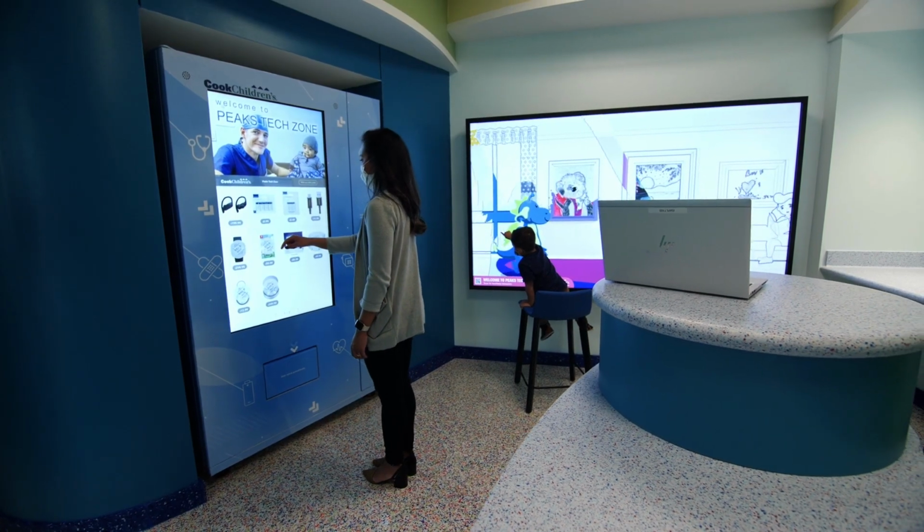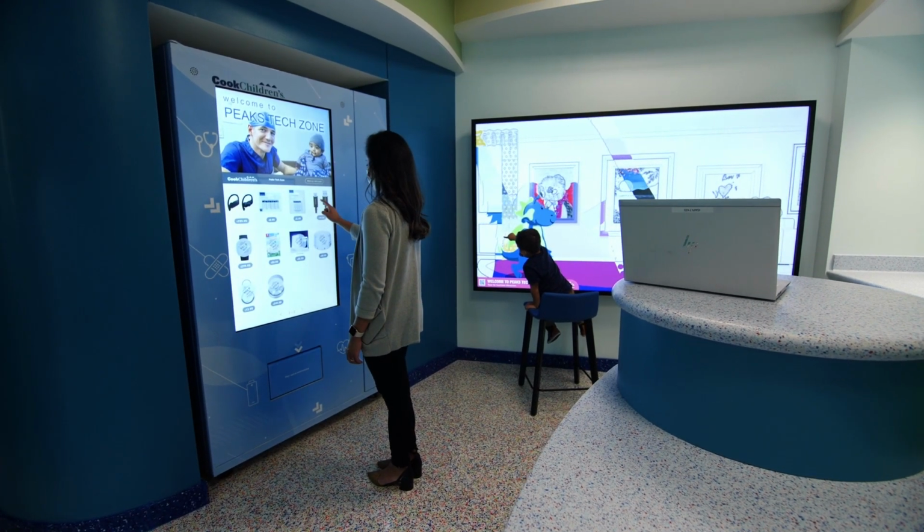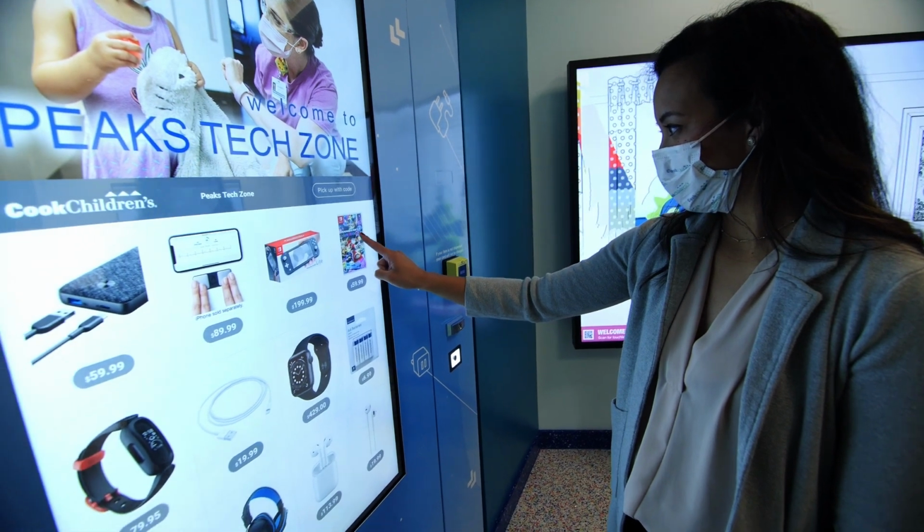We also have our technology vending machine. We have things like charger cables in there, pretty much just a wide variety of things that we thought might be needed. We want to improve patient outcomes.